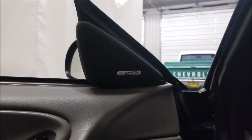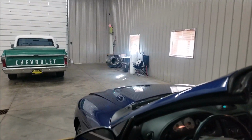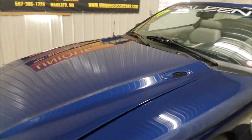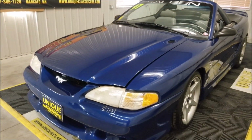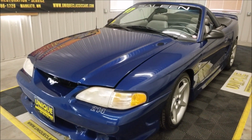I'm going to go ahead and pop the hood. All right, let's come around to the front. I'm going to pause the video a second. It just makes it a little bit easier and you don't have to deal with it bouncing all around while you get that hood open. So hang on, we'll get that hood open and check it out.